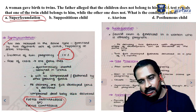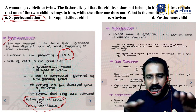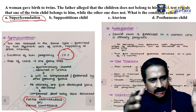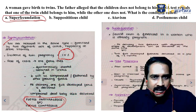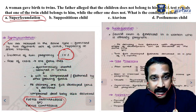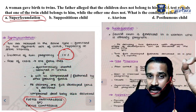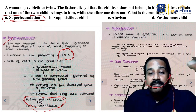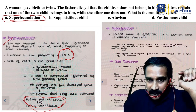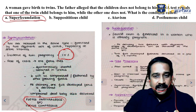So in about 98 to 99% of the cases, this happens. In about 1.5%, it goes into twin pregnancy. And in that twin pregnancy, there is a chance that the 2 babies are fathered by 2 different people. So that is superfecundation.